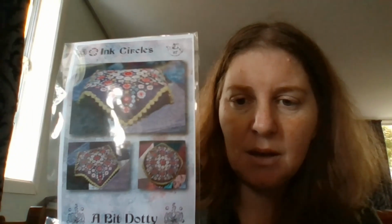I did get to go to one other embroidery shop in Sydney, and that was Stitch. I bought a couple of patterns. I bought the silks that I mentioned in my Gothic Cathedral pattern, the Arversoir, I think it is. And I bought this pattern by Ink Circles called A Bit Dotty. I just thought that was really pretty, and I really like the colours. It's nice and small, so that'll be a nice one just to sit down and whip up.